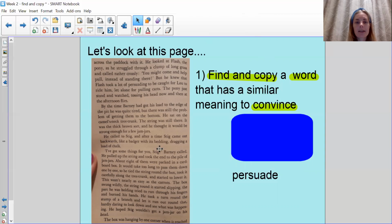If I go and read the text, I need to find and copy the exact word and spell it exactly the same. And have I spelled the word exactly the same? No, I have not. If I read here, it says I needed a lot of persuading. I've just written persuade. And many of you often see a word and you either don't spell it correctly or you change it a little bit. Now, persuade and persuading mean the same thing, but have I copied it correctly? No, I have not. So we need to make sure that we are copying it exactly the same to make sure that we can get that mark. Spelling will count, and so will making sure that we don't change the word.